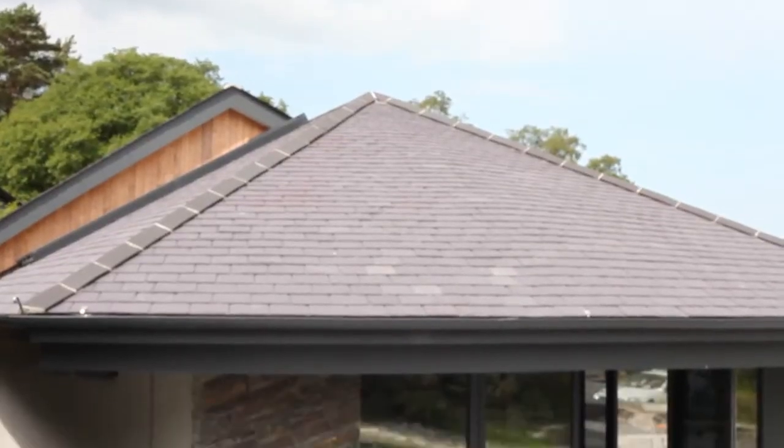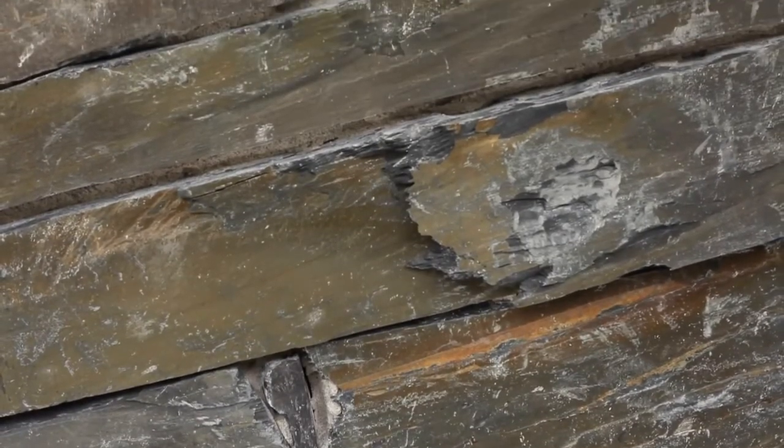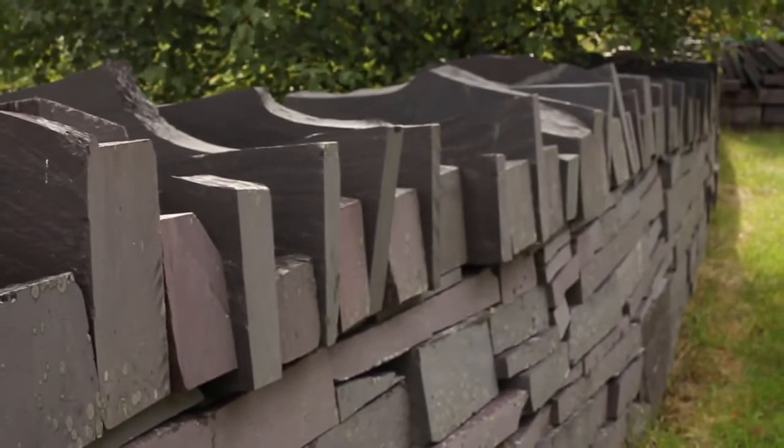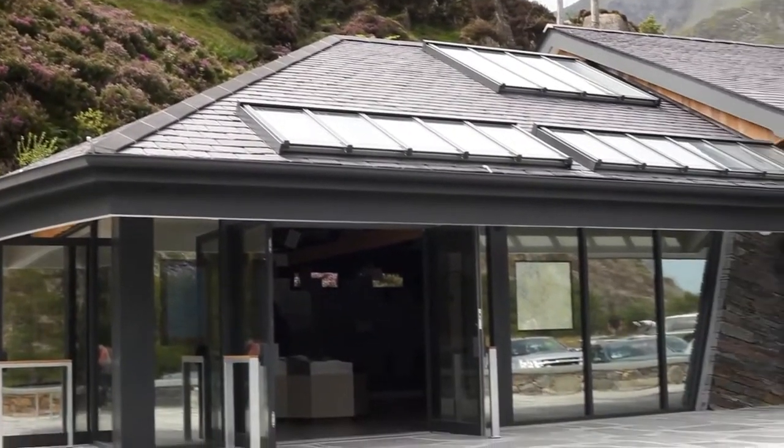But it's so versatile, it can be used for a wide variety of applications, not just roofing, but we make decorative aggregates which obviously go to landscaping. We use it for walling and other architectural purposes, paving and the like. It's the best slate in the world, and you could call it the Rolls-Royce of slate, basically.